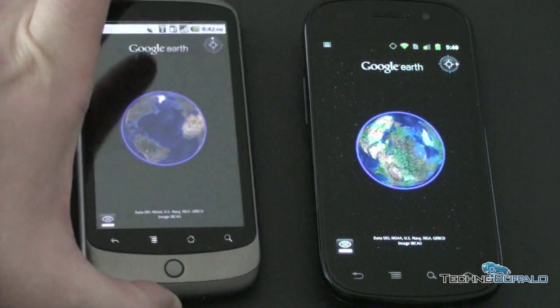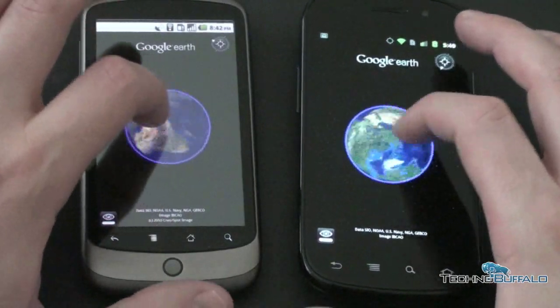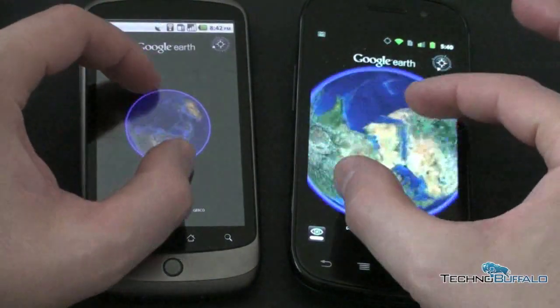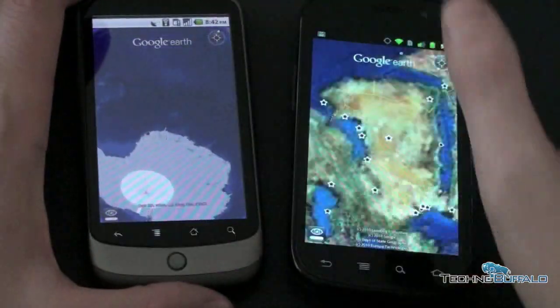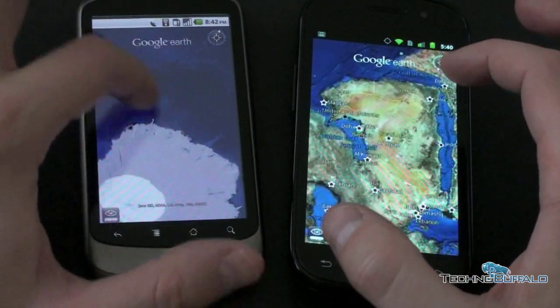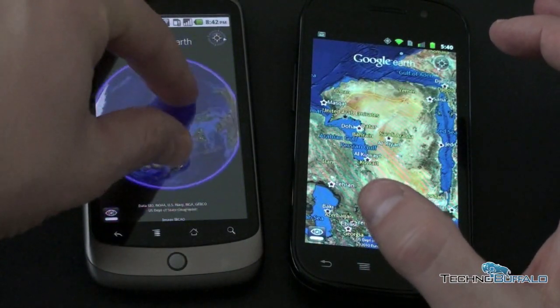It looks like that's switched on over. Okay, so this is good to go as well. Let's see how smooth things are. Both look to be handling things pretty nicely. If I zoom in, let's try to zoom in here. A little bit slower on the Nexus One. You can see as I roll around, go ahead and pull back just a little bit, enough so you can see it. There we go.